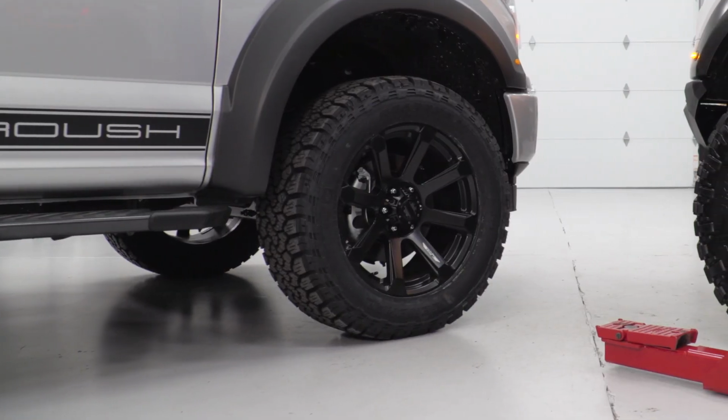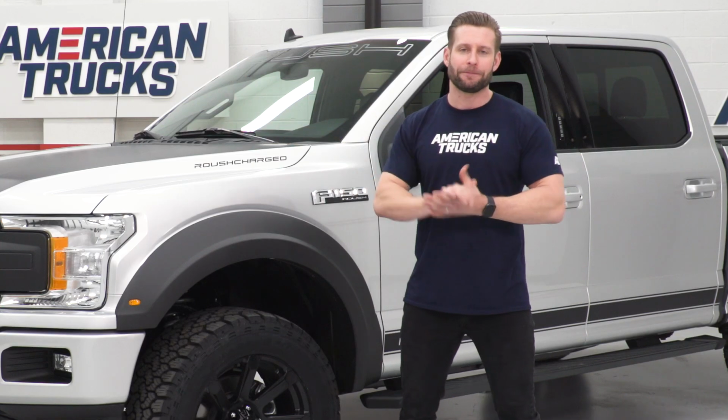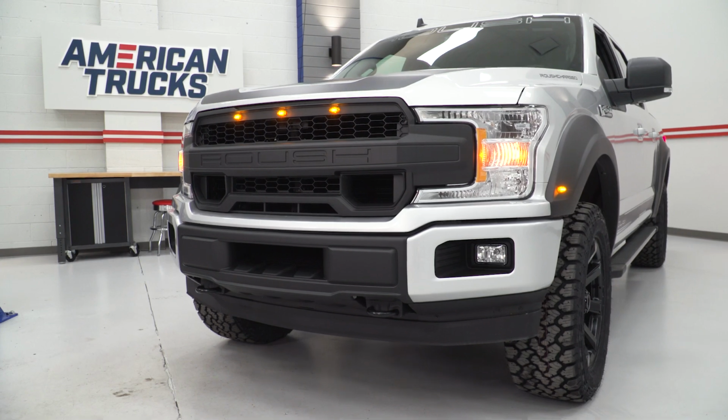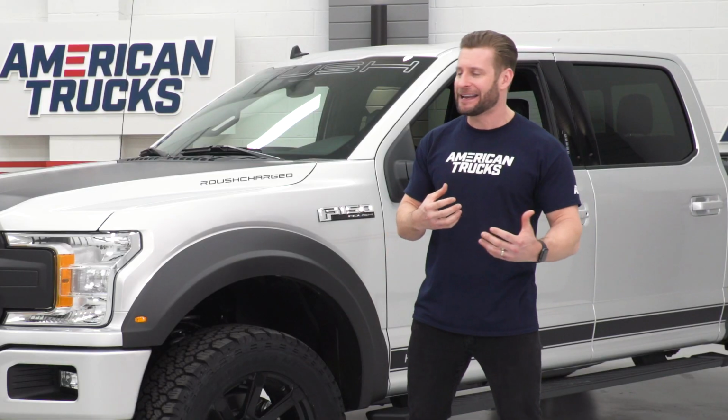Do you like the big wheel, small tire combo, or do you like a whole lot more sidewall that's on the Raptor? That's kind of a personal preference. Now, brakes, on the other hand, it is no contest. 83 grand on the Roush truck gets you stock F-150 brakes. That's right, kind of sad in my opinion.